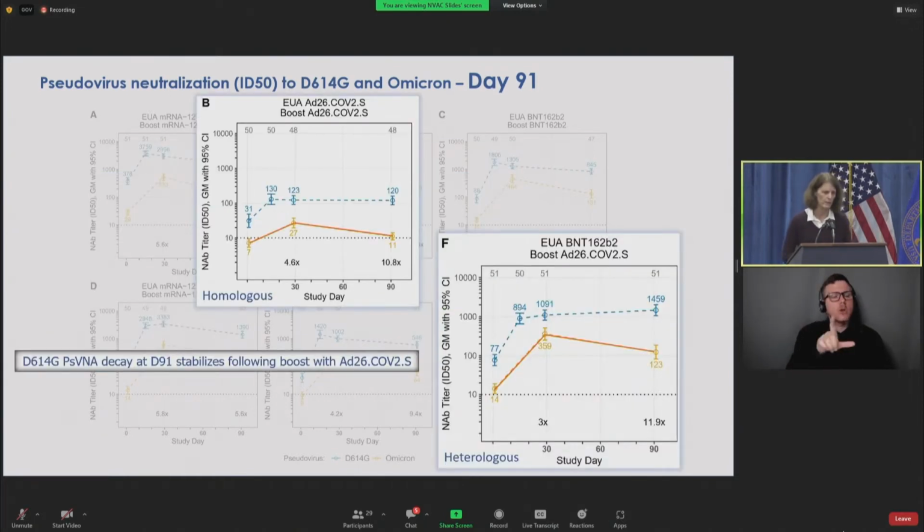Another finding that we noted is that with the Janssen boost, we saw a stabilization of the decay in D614G, such that the results at day 91 were approximately the same as day 29. In the case of those volunteers that were primed with Pfizer-BioNTech and boosted with Janssen, they in fact had the highest neutralizing antibody results at day 91, which was a surprise. It comports with the Janssen data, but I think is further evidence that this is indeed a very good boost for the mRNA products.